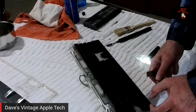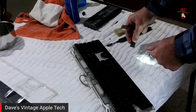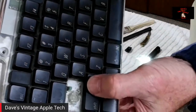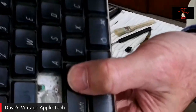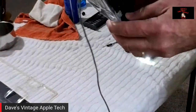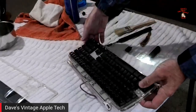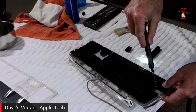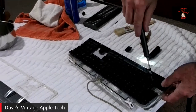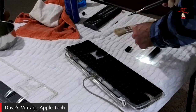There we go. There's the lid. Yep, there's a screw right back there. You can see this here. That little screw right there. Got to get that out. And there's one on each side here. There's one over here, too. And I like this because this is magnetic too, which is nice.